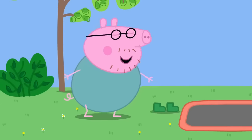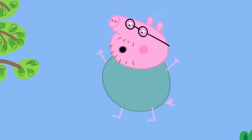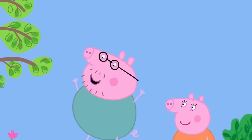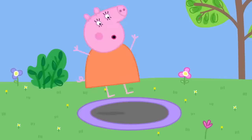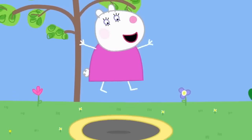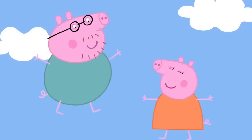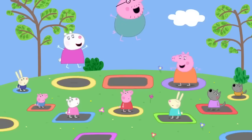Oh, I think I'll have a go. Look, Peppa, your daddy is on a trampoline. Are you sure that's a good idea, Daddy Pig? I know what I'm doing. I want to go too. And me. Hey! Woohoo! Grown-ups are bouncing on the trampolines. Bounce, bounce, bounce, bounce, bouncing up so high. Bounce, bounce, bounce, bounce, bouncing in the sky.